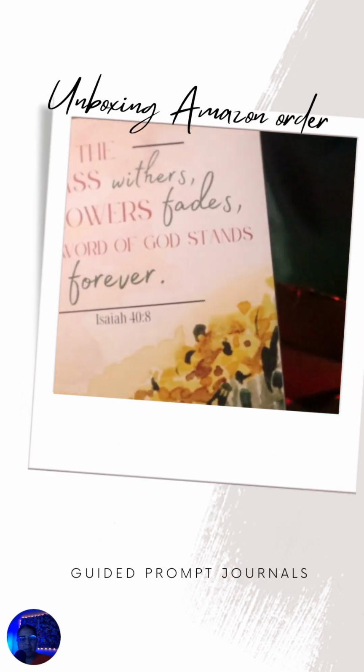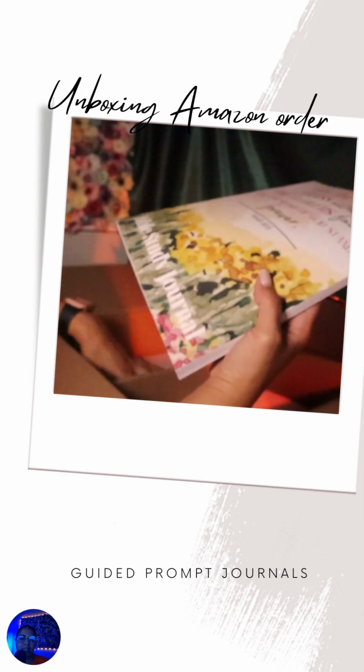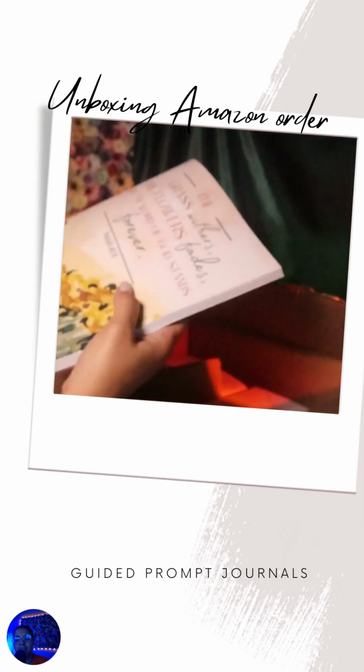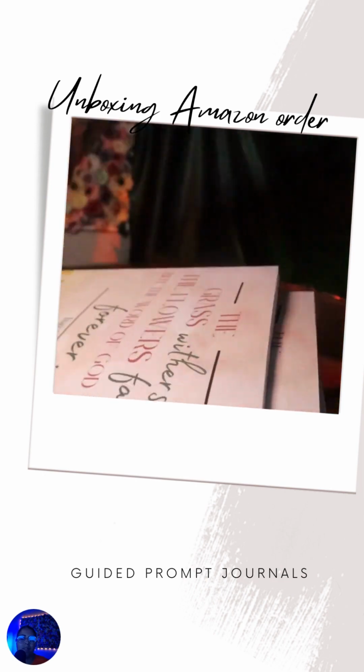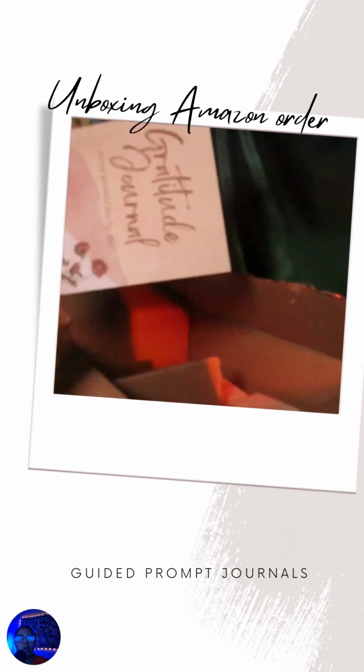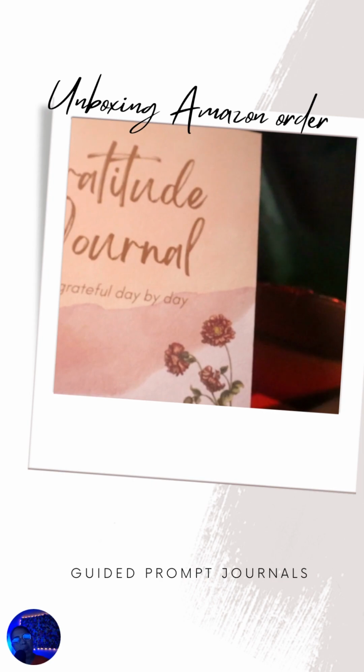So, this is the Bible study prompt journal. This one's really pretty and it's sized in color. This one is $18. It has a matte finish cover and it's 8.5 by 11. So this is the SOAP method Bible study. If you want to go more in depth in the Word of God, that's a great journal for you. So there's my gratitude journal.